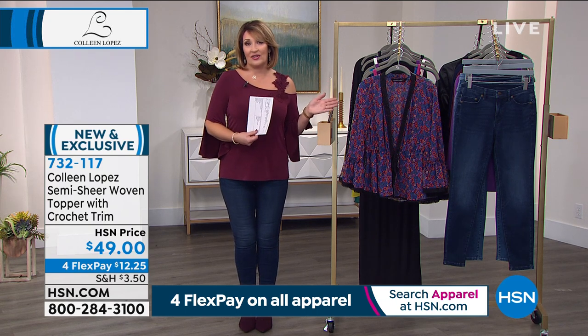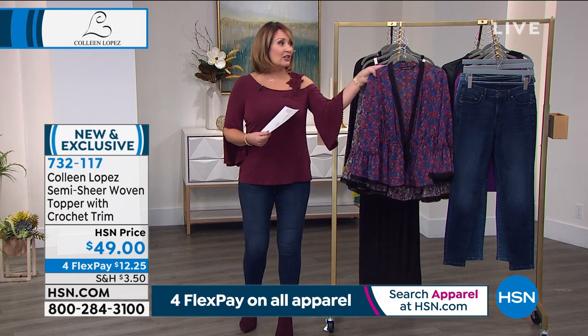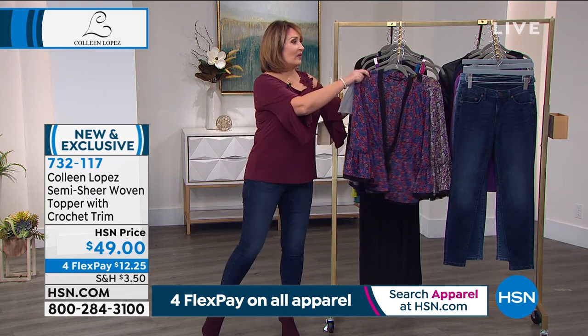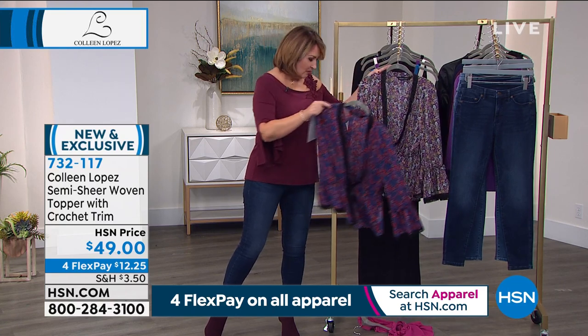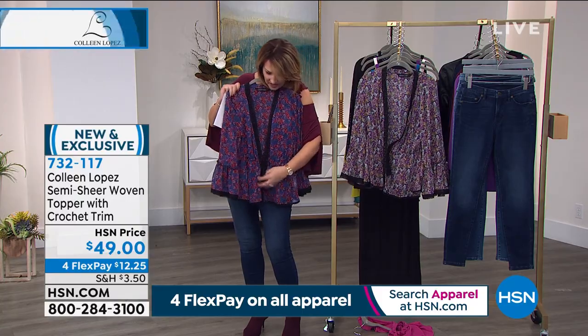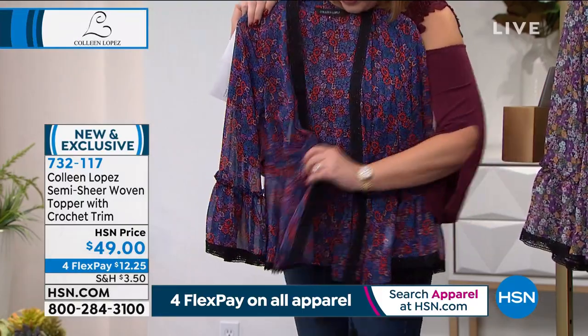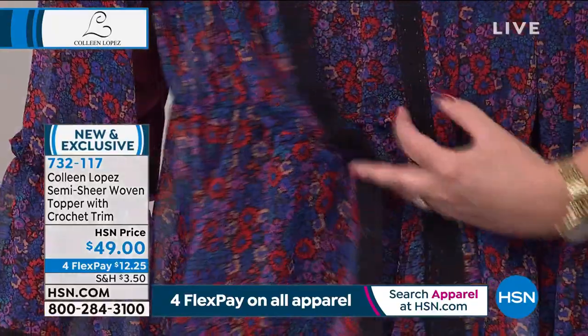This, to me, is every season, depending on how you style it, depending on how you layer it. It really is like, you'll wear it like you'd wear a little jacket, which is one of the things I love about it. I like just the ease of this little tie in the front here, and I'll show you. It has this little tassel on the tie, and you can see it gathers. So you can make that tighter or looser.